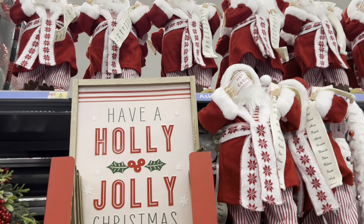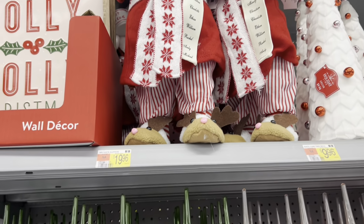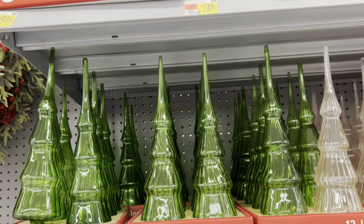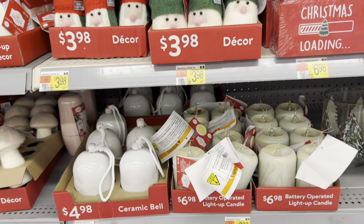How cute is that, Santa? They had a couple cute signs as well. I've gotten to like these trees as well, and it all depends how you display them. They can look elevated, you know what I mean? They can have that look to them.